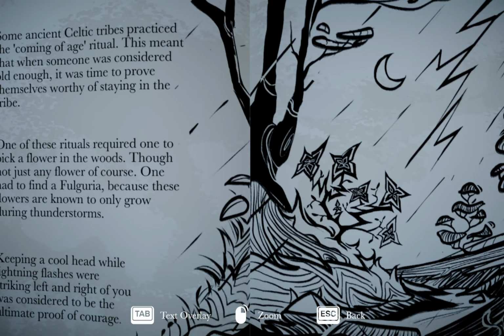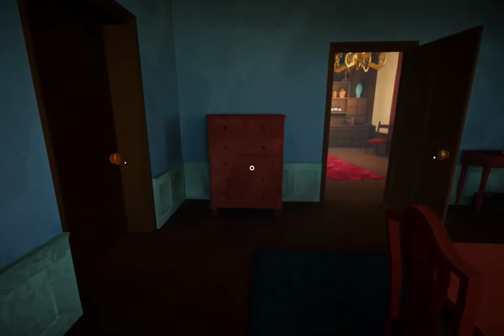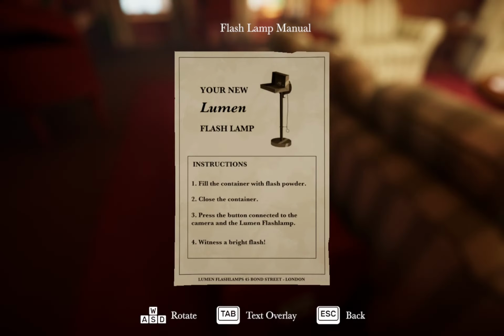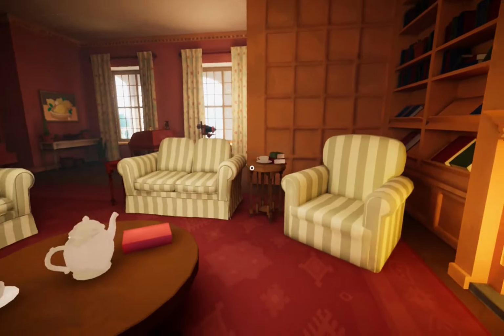So is that supposed to be them? Okay, so there's a hint. All the doors. Demon flashlight. Close the container with flash powder, close the container, press the button to connect the camera and illuminate flash them, witness a bright flash. Oh, I can use the flash to simulate lightning.